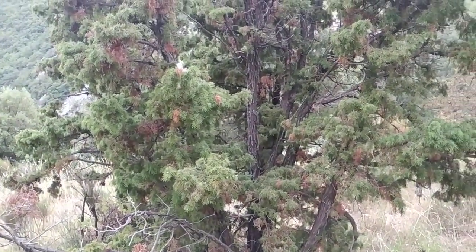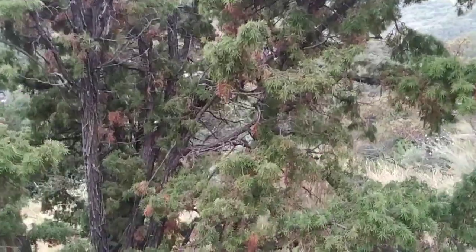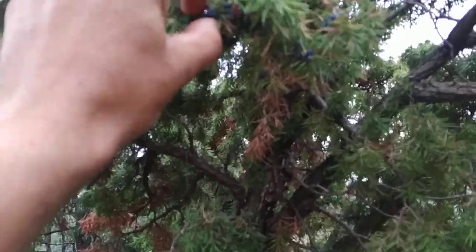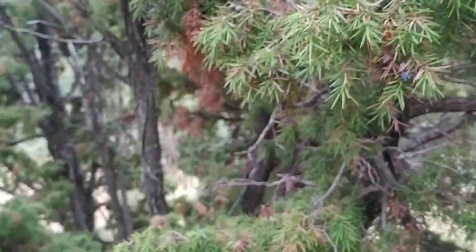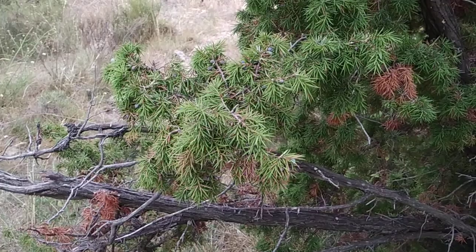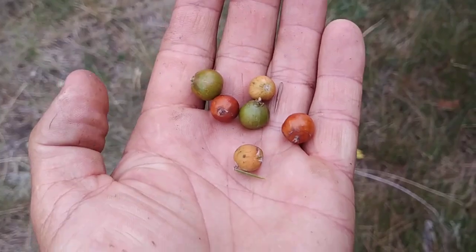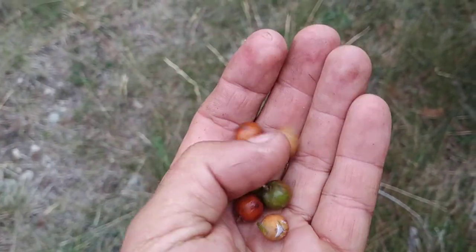Well, dry, mostly dry. Yeah, first a bit of sweetness, then a lot of astringency and bitterness. Not too much, but not really pleasant. This morning I had some more pleasant Juniperus communis. Now let's try the ripe Juniperus oxycedrus berries.